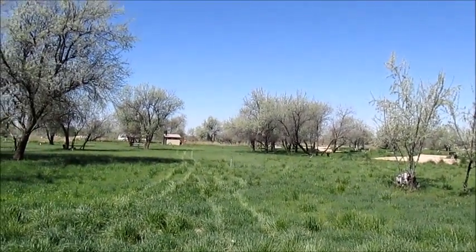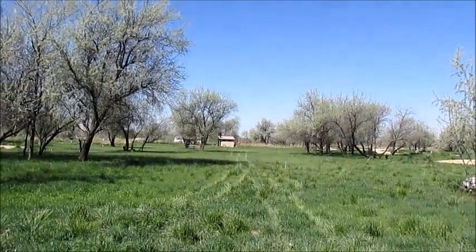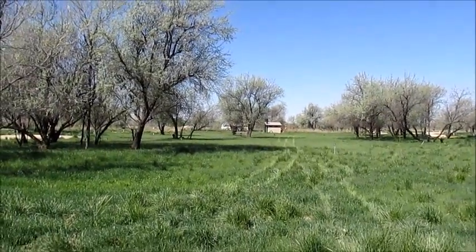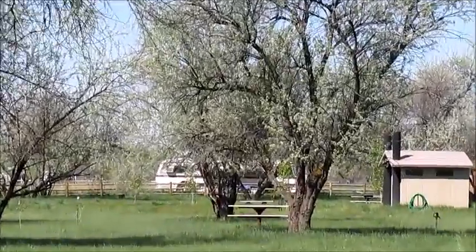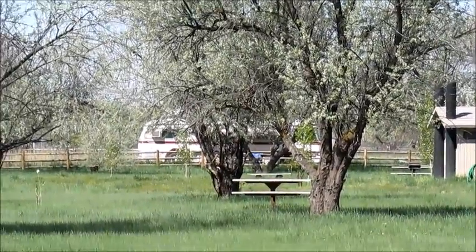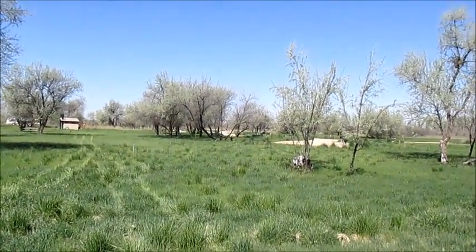Also, there's an access road that will take you down to the Snake River where you can fish. There is a camp host in here, and he lives in the big school bus or conversion type bus that you'll see when you come in, and his name is Tim. Super nice guy.